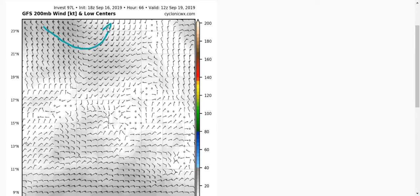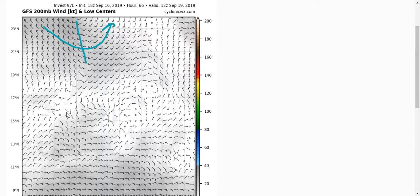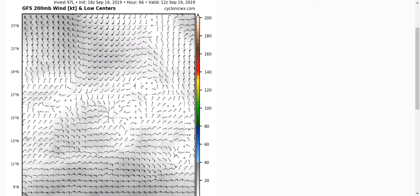This is related to the outflow from Humberto. So you can see here that there's this trough, and it almost looks like it's a bit too far north to really hit Invest 97L badly, as long as this track does happen, because 97L is centered around here. So this is more just usual anticyclonic flow that doesn't really hurt a system, rather than it being, say, up like here or something and it being sheared.